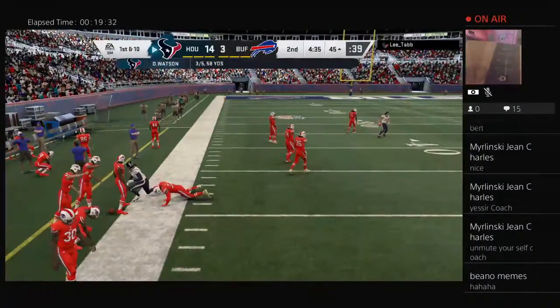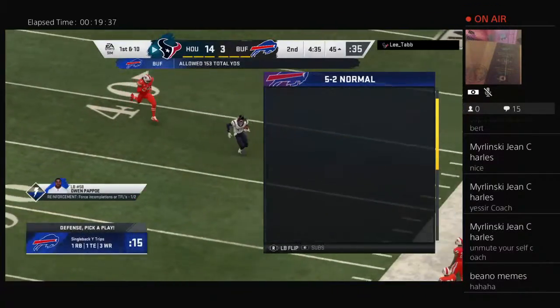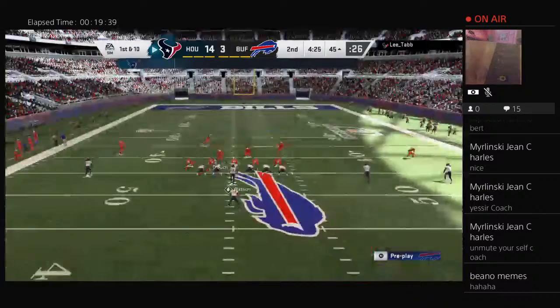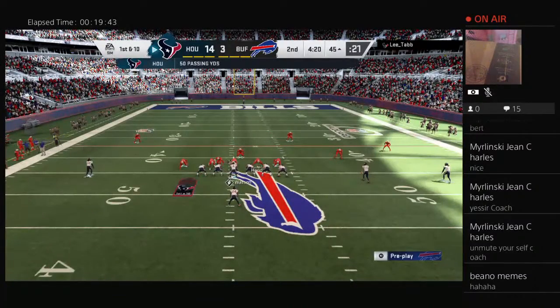And now look at this. Big gain, but a fumble. Let's go, baby. The offense retains possession. So the big play moves them all the way across midfield. It's 1st and 10 from the 45.